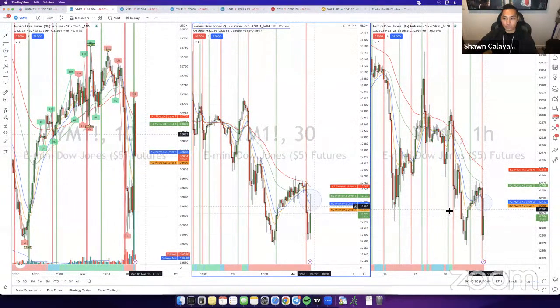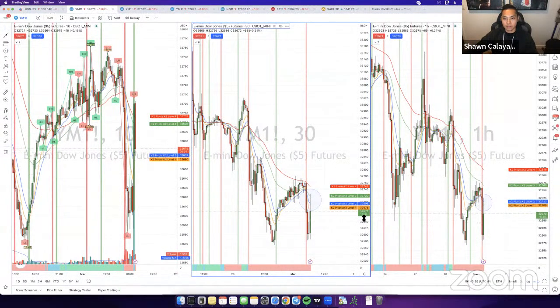But now that we have these two rejections right here, both candles close in 16 minutes. You guys can see the timer here on the side, 16 minutes and 30 seconds. It looks like it's going to correct back down to the bottom where it's supposed to be.